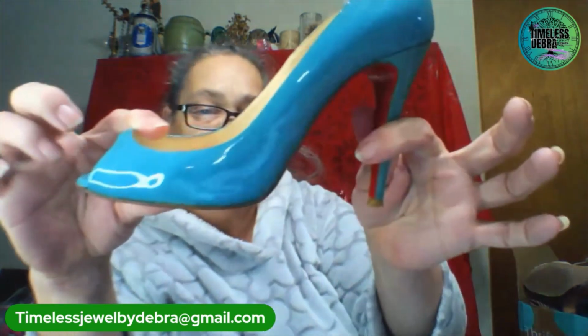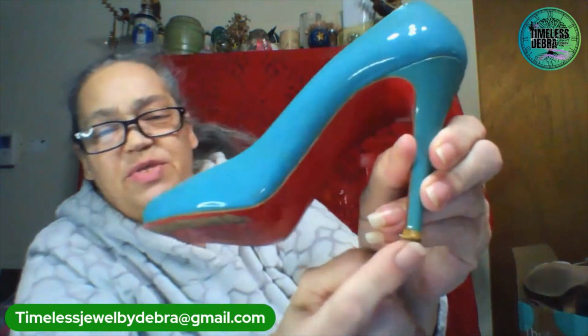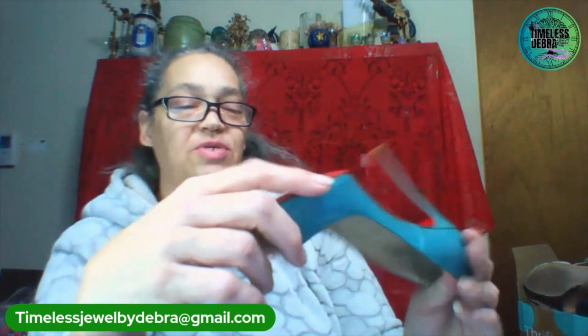Okay. The last pair is the Louboutins in that beautiful teal. Structurally, the shoe is in good condition. Only problem is that the heel tap needs to be replaced. Easy fix. You can send that into a cobbler. The bottoms look surprisingly good. So this one didn't have any issues except for right there. Can you guys see that?